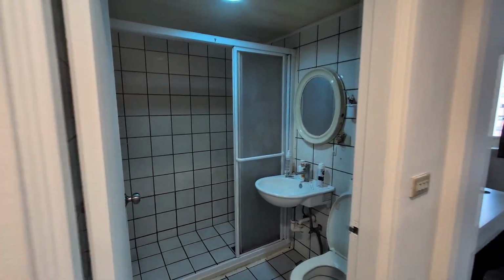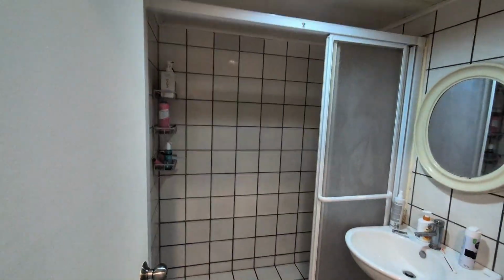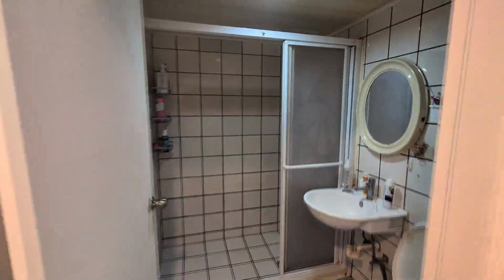The bathroom is the most part, but there was already this soap holder, pretty big shower, separation of wet and dry, good storage. And it's overall a pretty big bathroom for an Asian apartment.